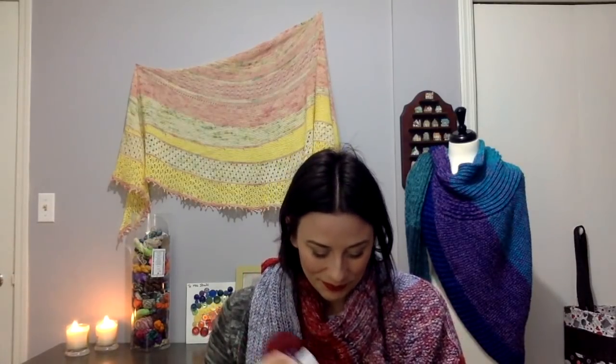The first thing is I was sent this beautiful, beautiful gift from Daydream Yarns. And she sent me some minis. There's a few things in this beautiful bag. It's a lovely bag. So she sent some mini skeins and a full skein of yarn.